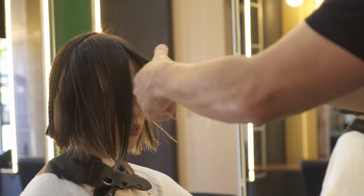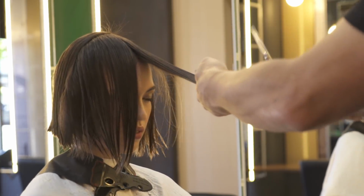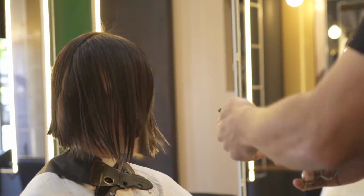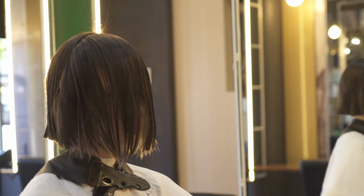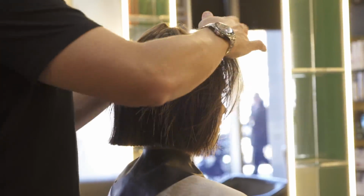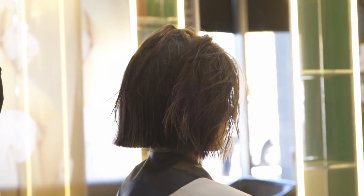Might be a little bit of overlap from the shallow side. The shallow side is the side that has the least amount of hair, so deep and then shallow. Not shallow as in not much there. Now we'll pull that back. Cool.